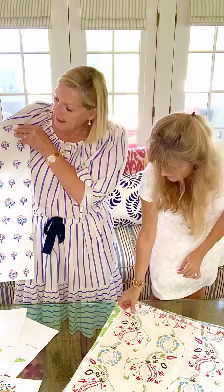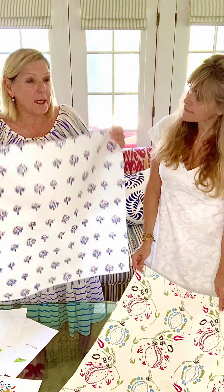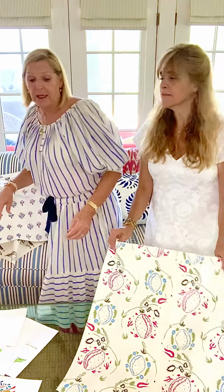But anyway, I love it, and I love small patterns. Yes. I love mixing them in. I love them for curtains. It's kind of an old-fashioned thing, but it's a tried and true thing. They need to come back.